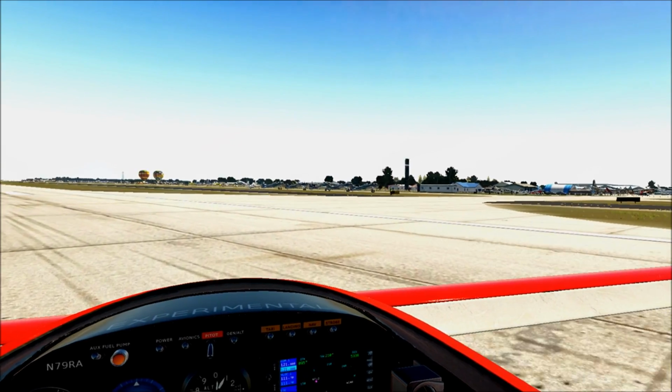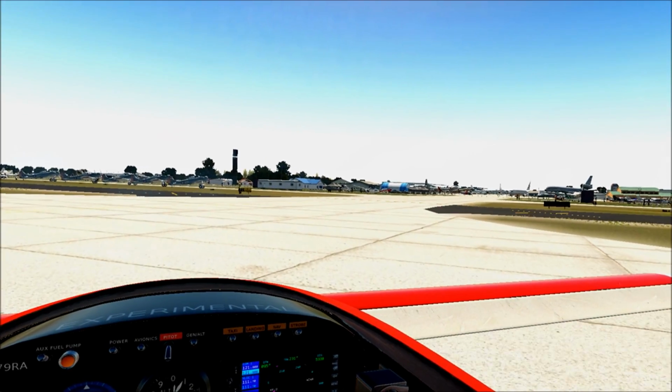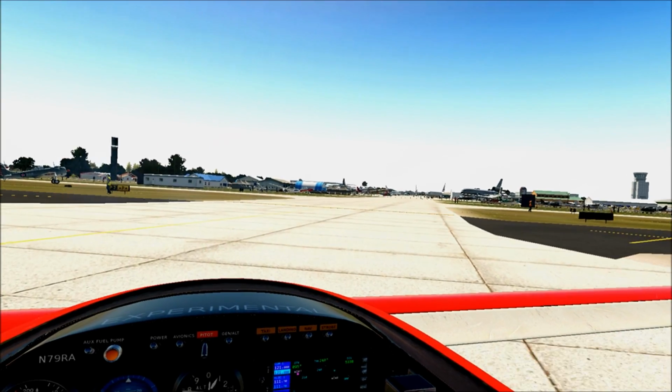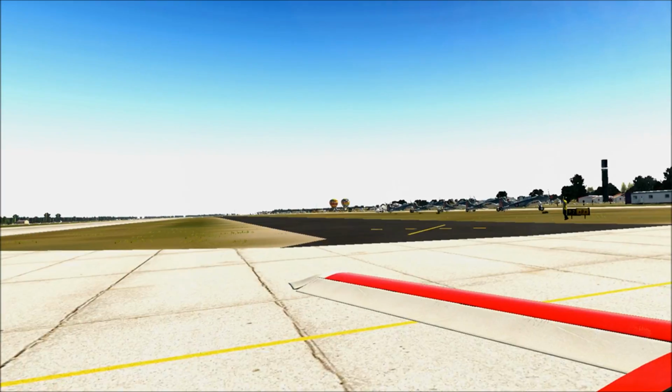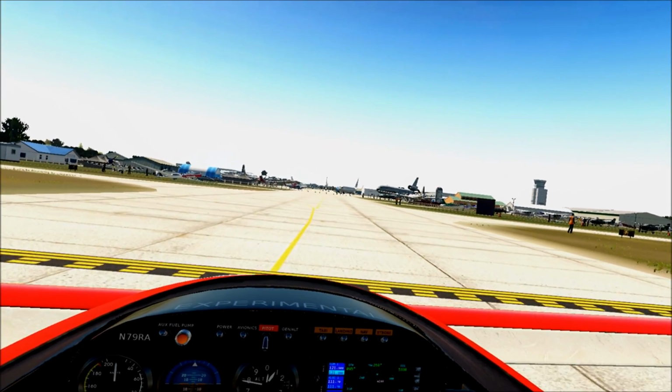I want to go through one of the more interesting things that I saw at Oshkosh, and that is the STOL competition, or the short takeoff and landing competition. Mind you, I'm only in competition with myself, but we'll see how well I can do in a moment.